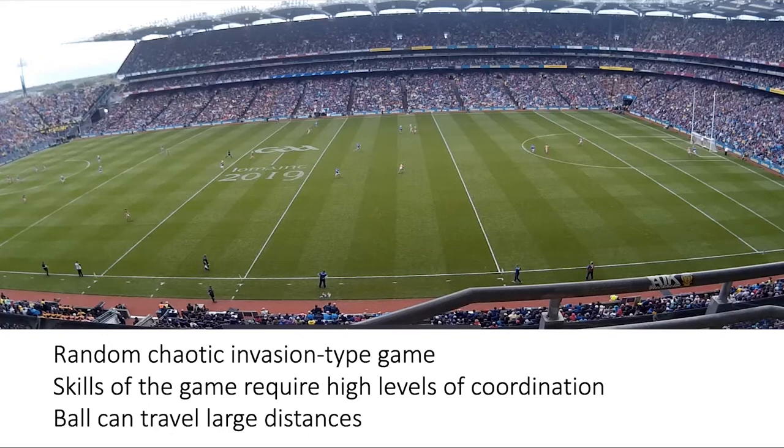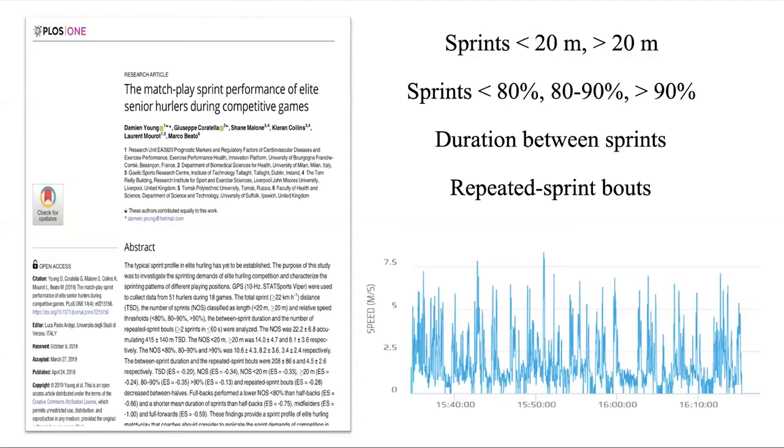So what we discovered when looking at the game, not all sprints were the same. So let's find out what are the sprint demands of hurling. As coaches, we usually plan and implement speed drills by marking out set distances for players to sprint to and from. So therefore, we need to design specific sprint drills. We needed to find out and quantify how many sprints occur under 20 meters and over 20 meters.